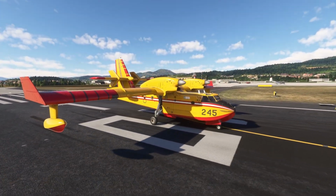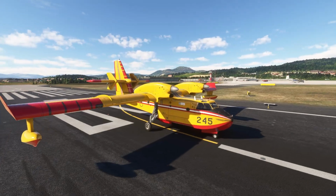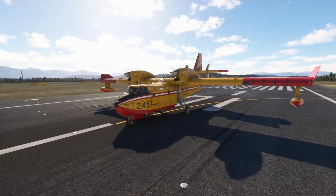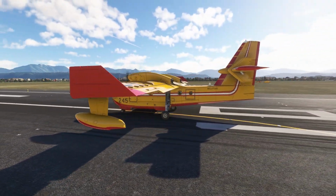One of my favorite things about this as a default aircraft is the way that it is dynamic on the suspension. It's not just on rails. You can feel the weight shifting around. The nose dips when you hit the brakes. It's very cool.